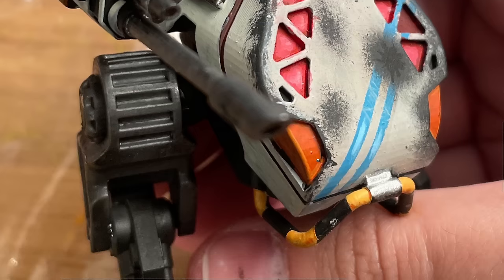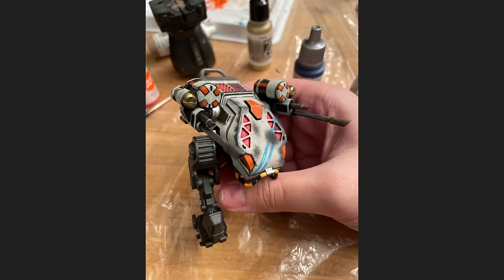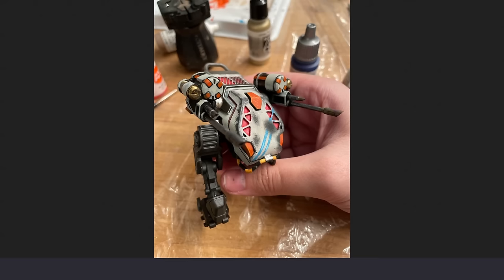That's very cool. And then the orange here and the blue stripes and the hazard stripes, yellow and black here. Very cool. Yeah, that's coming together. Oh man, you even painted the insides of those grills. Damn, that is patience. Hats off to you, man.